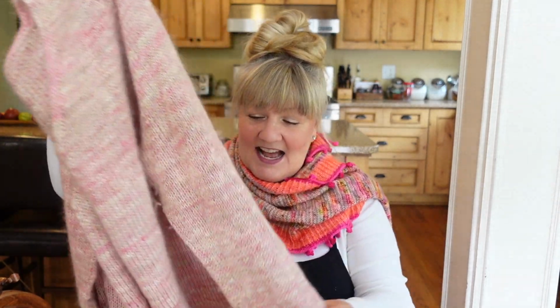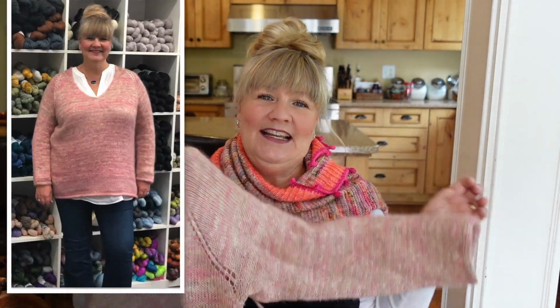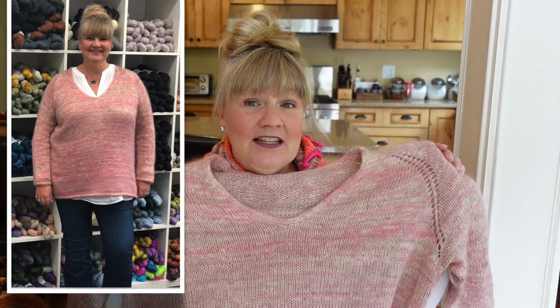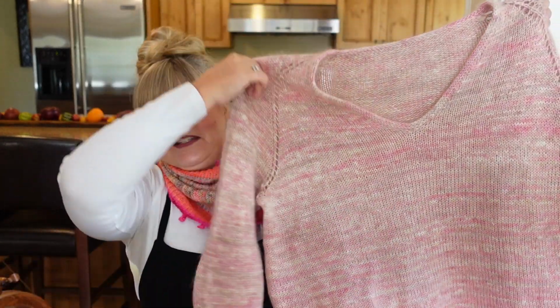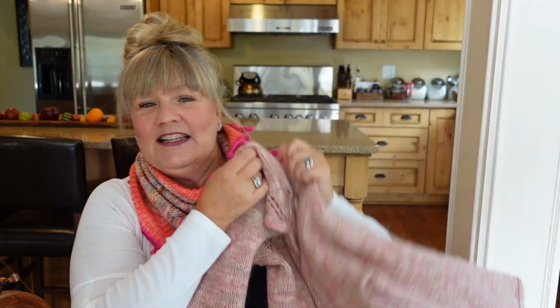And I absolutely loved knitting this sweater. I actually challenged myself 2 years ago to knit this in a week, and I did. So I just absolutely love it.